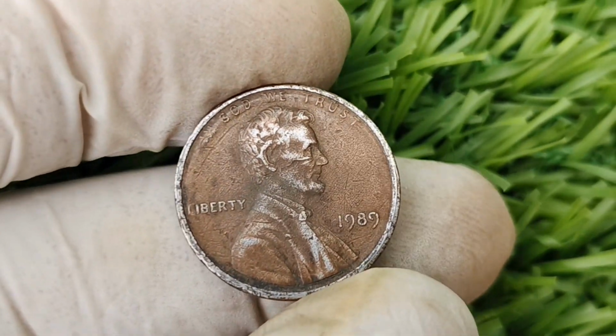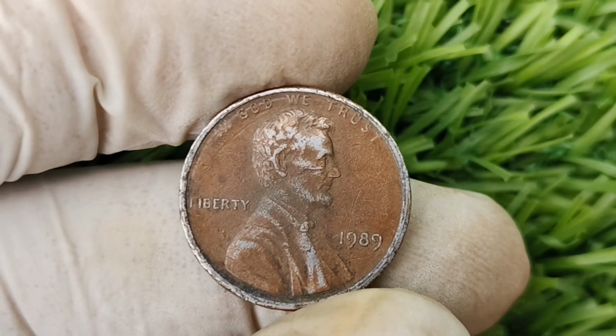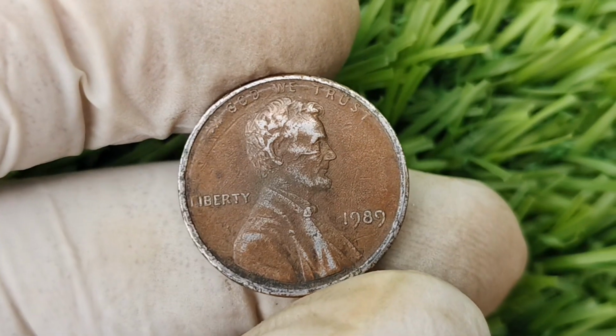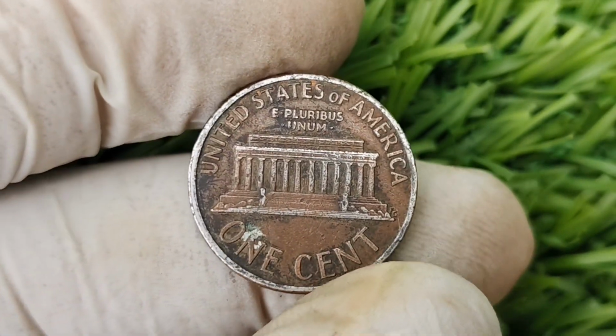The pennies that are most valuable are those that are in excellent condition, no scratches, no discoloration, no weird marks. If you've got one of these mint condition pennies, you could be holding on to a small fortune. But if your penny looks like it's been through a few wars and a couple of laundry cycles, well, it's still worth something, just not a fortune.